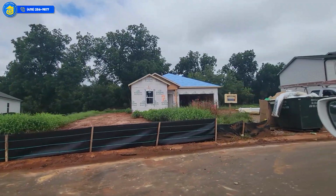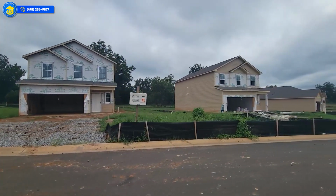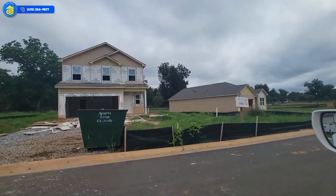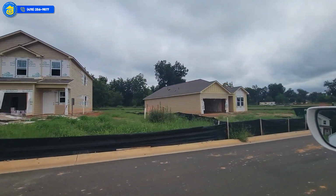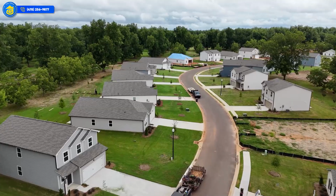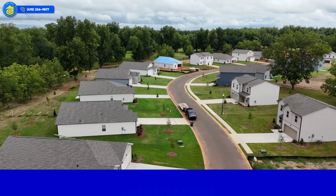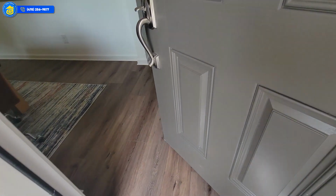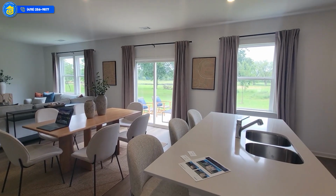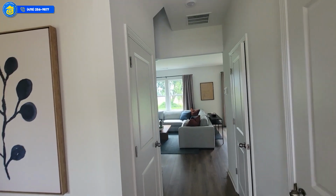The floor plans look like they're between 1,700 and 2,100 square feet. 1-story and 2-story models to choose from. And then of course they've got the exterior lap board and lap joint with the brick front faces on some of them. And all these models are either 3 and 4 bedroom or 2 and 2.5 bath. Now these floor plans also feature an office space, open floor plan, and some of them on the first floor have the oversized windows for more natural light in the living room area.